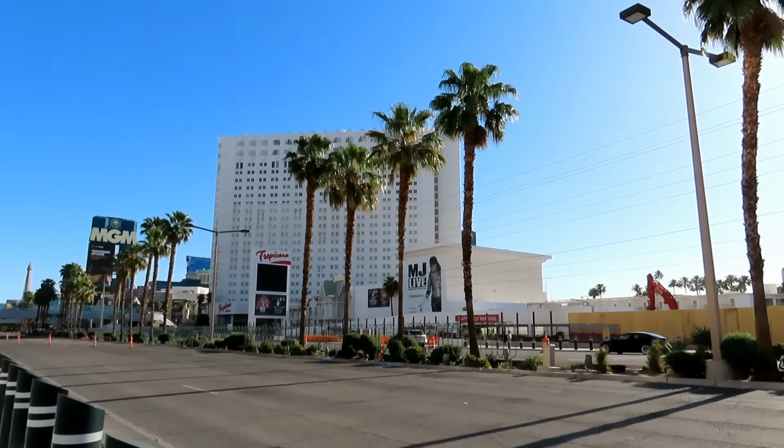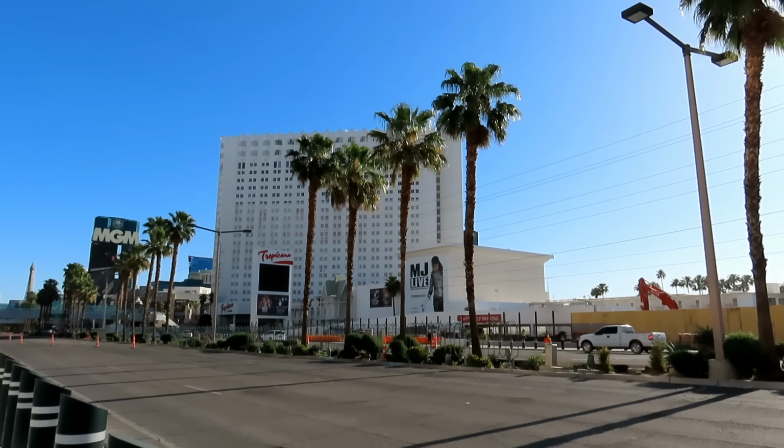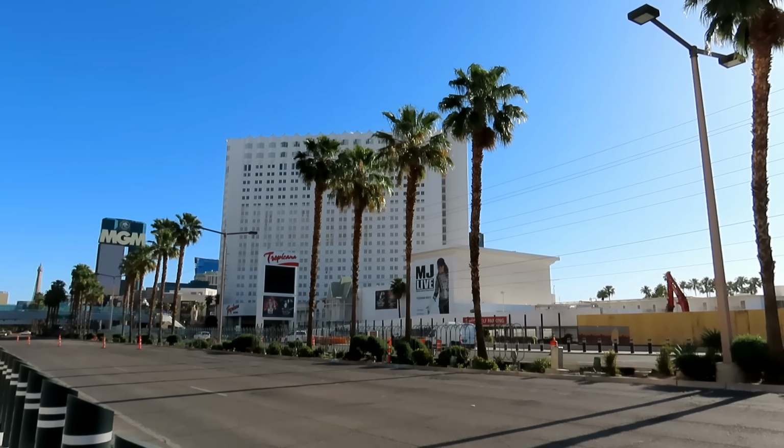So today I'm gonna walk around the Tropicana hotel again. They started demolition, so we're gonna head on over there and see what's been done so far. It is Monday, May 6, 2024.